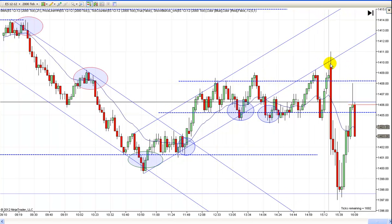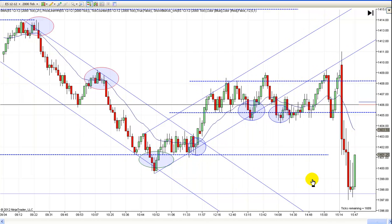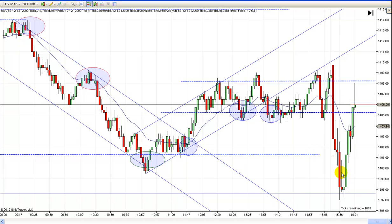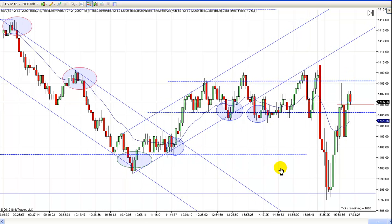So it's pretty interesting. But that's in the overnight, and there's not a lot of volume. So what happens is the market can move and have these big bars because the volume is just not there, and it's a lot easier to move the market, and that's why you see stuff like that. But we did get the retest, and you can see we bounced right out of there.